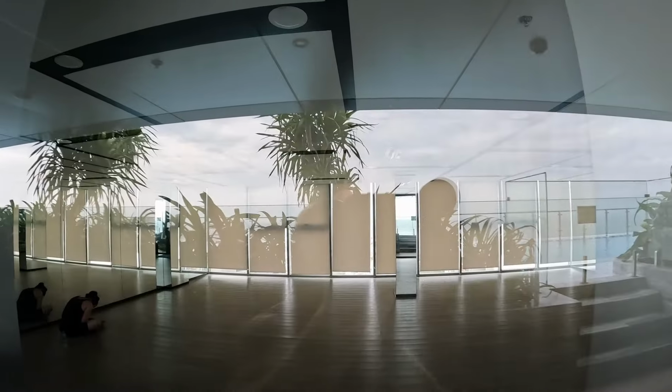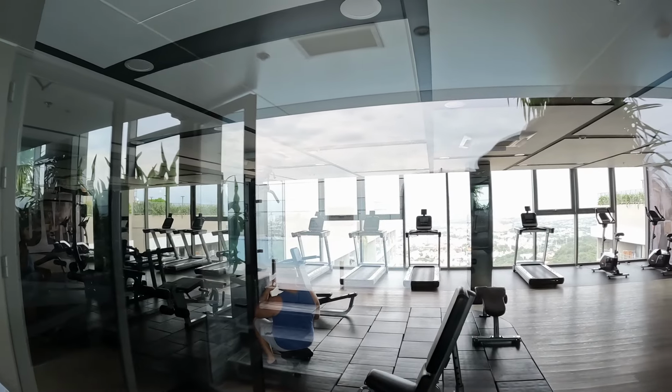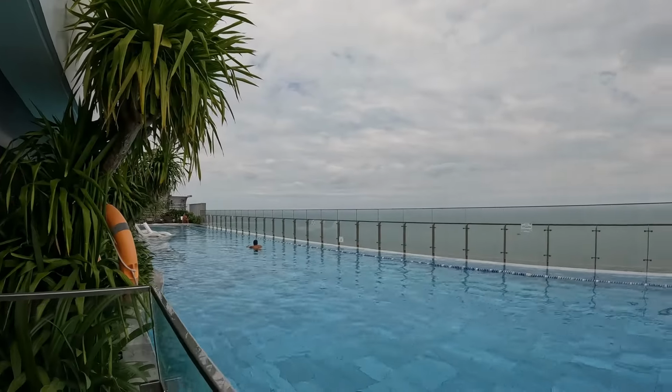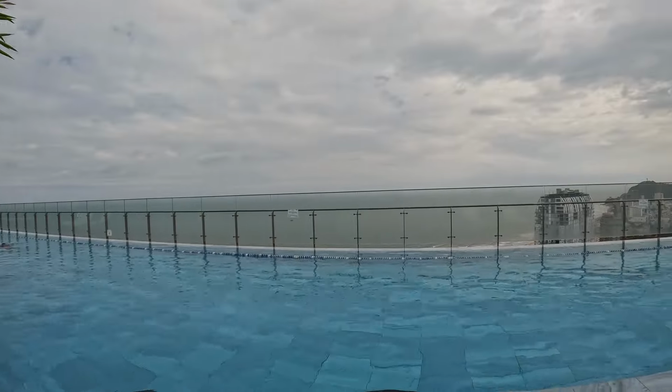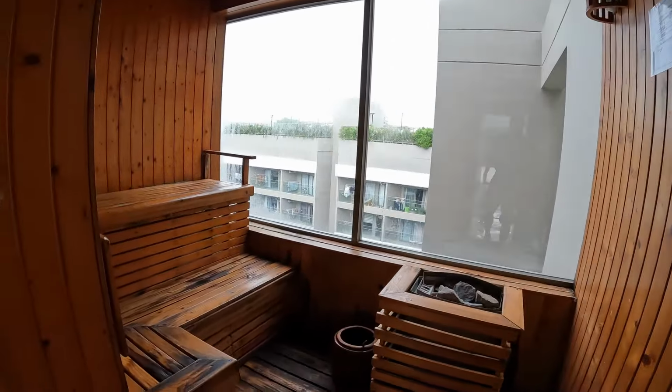And then on the 36th floor, on the very top, there is a yoga room with mirrors all around if you want to do yoga. There's a pretty complete gym. I use that almost daily just to get some exercise in. And then there is a quite nice infinity pool and saunas as well. I almost forgot. So the whole place basically has everything you need. You kind of never need to leave this complex if you don't want to.